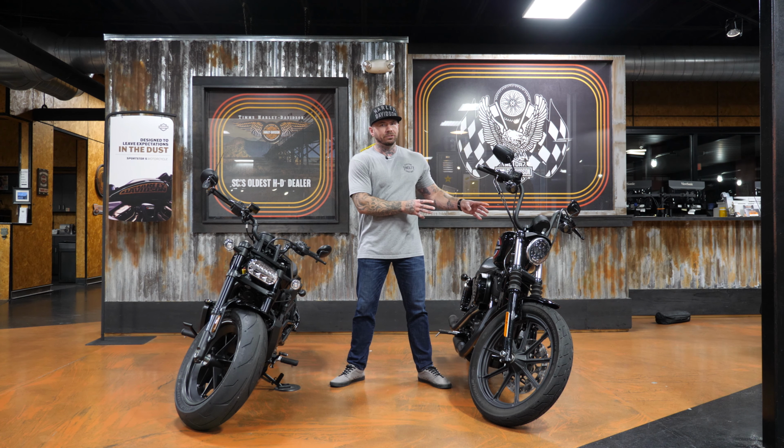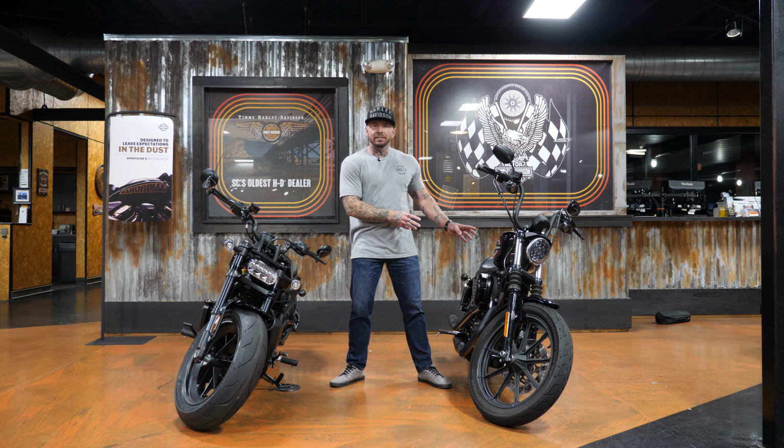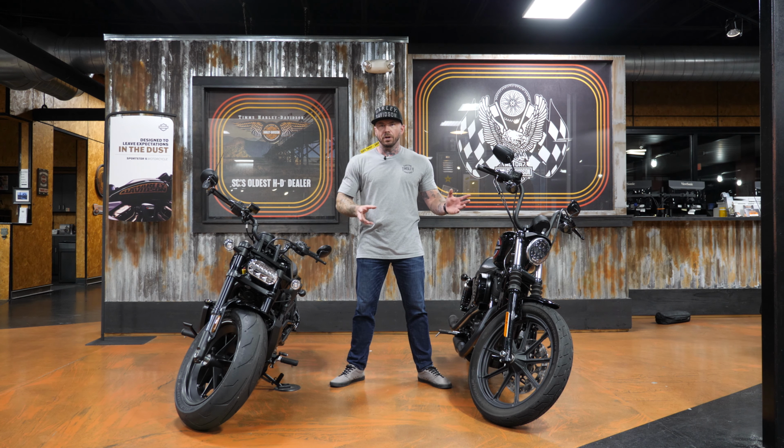It's actually a 2020 1200 Iron and it's a used bike, but there's been a few things done to this bike. We'll address that so that you know what's what in case you're not familiar with this model. But nothing changed on this motorcycle from 2020 to 2021. We just don't have a 2021.